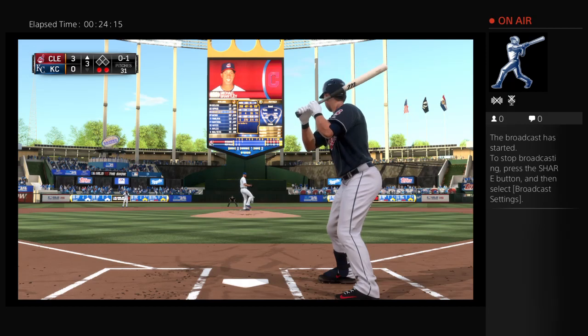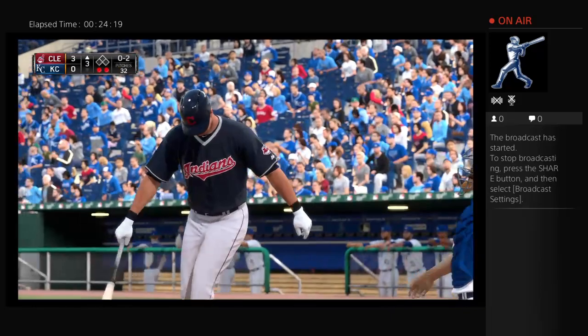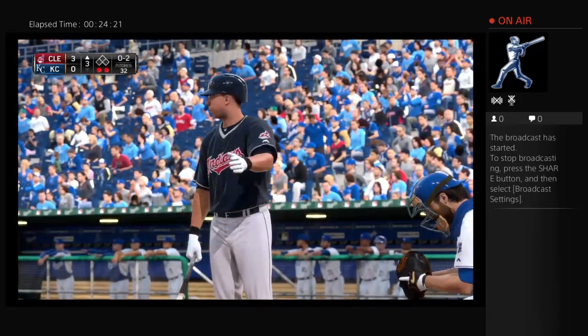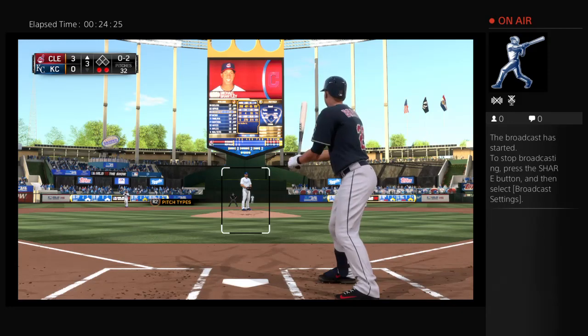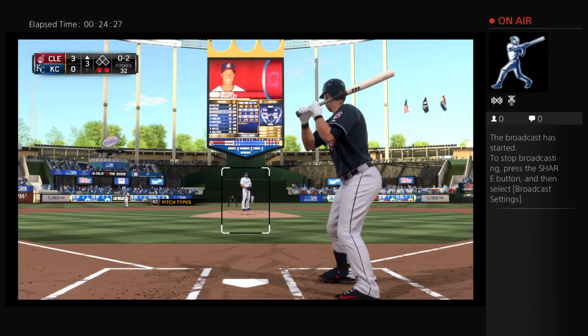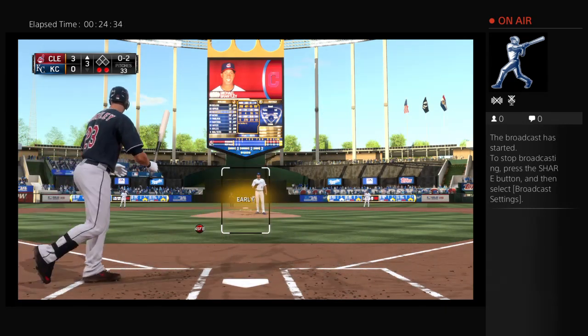Now here's the pitch. Big swing and a miss at the fastball, and he's behind in the count 0-2. And it wouldn't be the worst thing in the world here to mix in a take every now and again. Here it comes. Just lucky to make contact on that one as it's chopped foul.